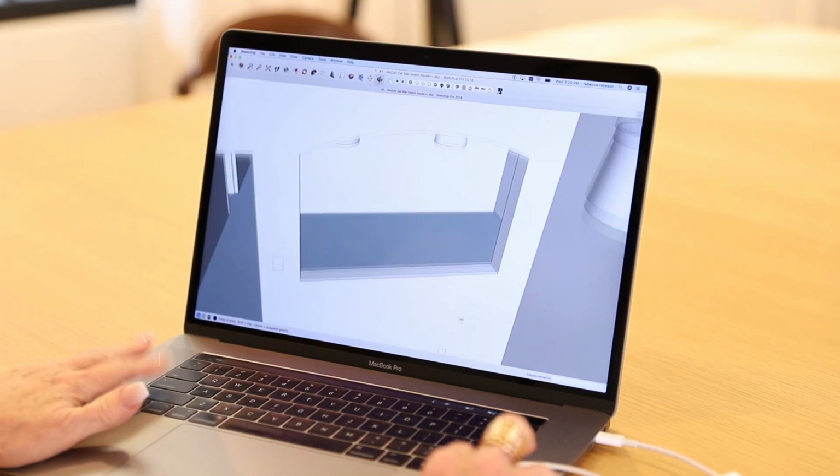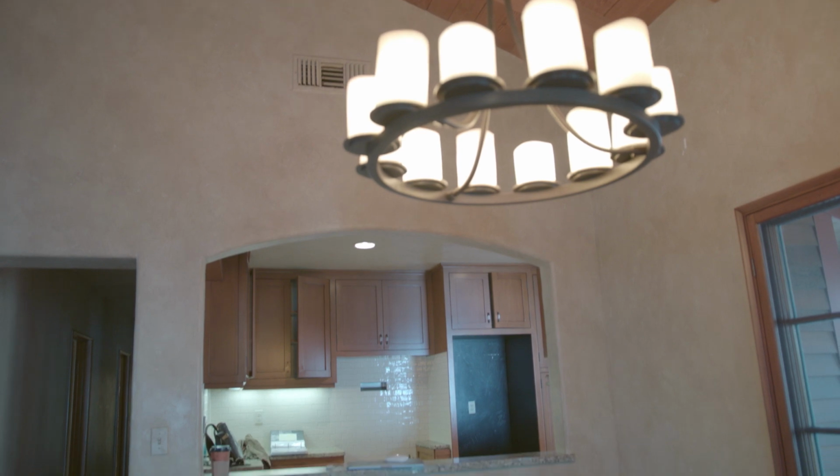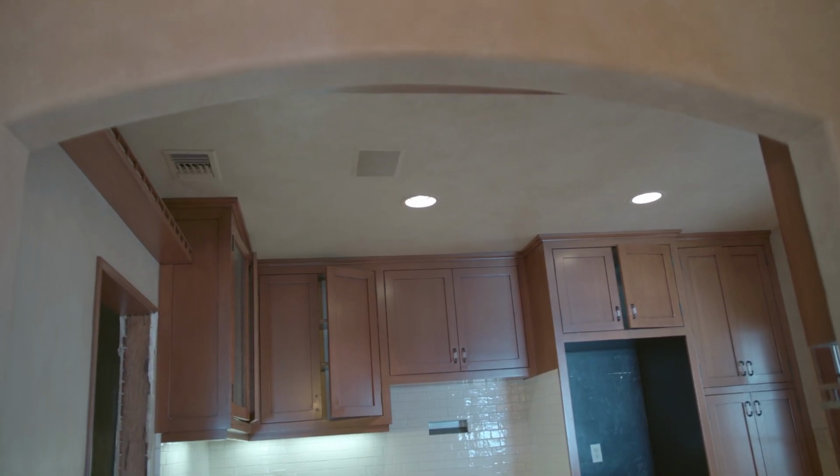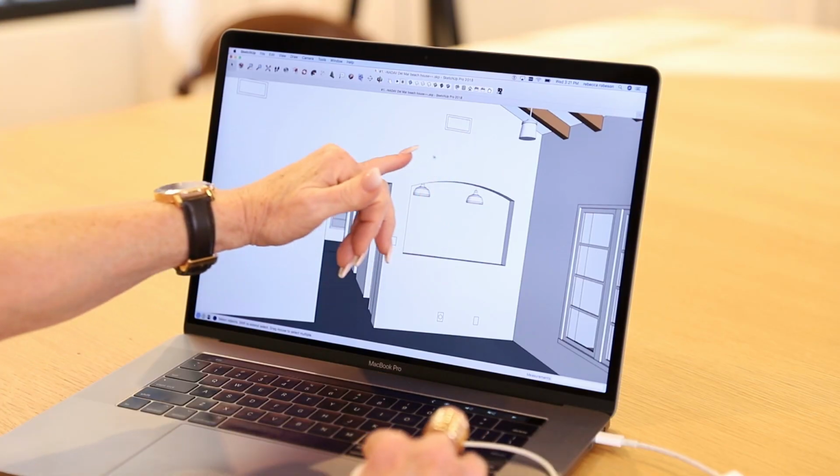One of the issues for me was this silly opening here. It was so low, and I just knew that I could open this up bigger and taller.